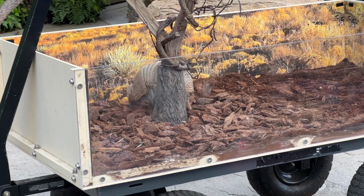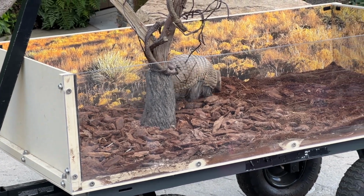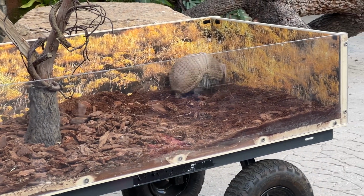To me, armadillos look a little like a pill bug. Do you guys know pill bugs or potato bugs? So that's what I think his costume is.